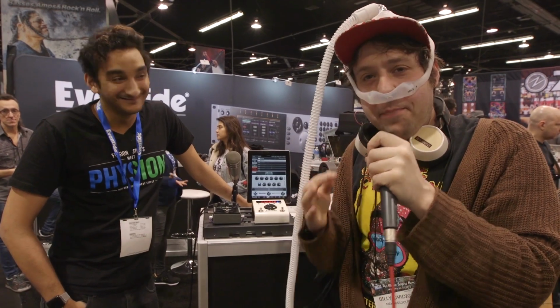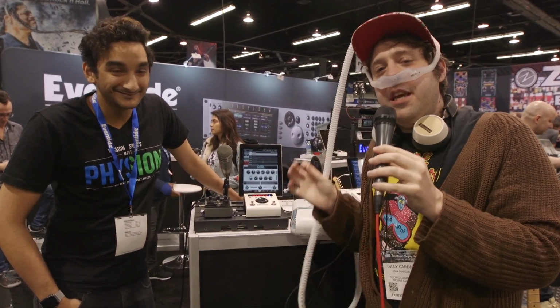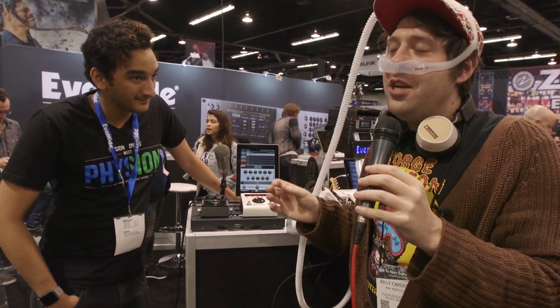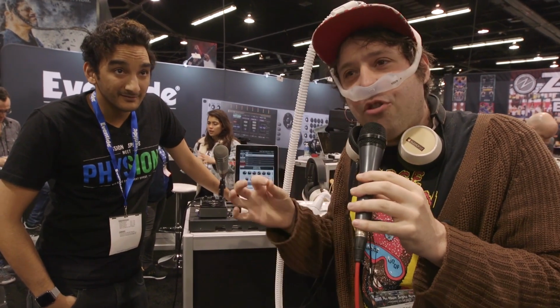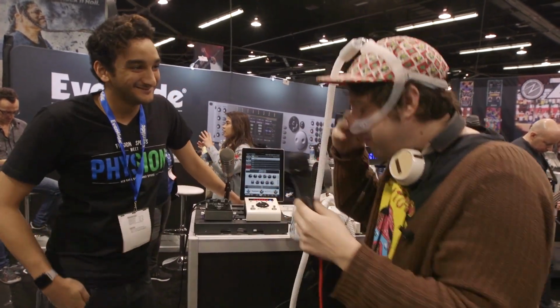Amazing. I brought my CPAP machine with me because I suffer from sleep apnea, and what we're going to do right now is plug the CPAP machine through some vocal effects pedals from Eventide. So I'm just going to take this off, and we're going to get the sound of the air through the nasal cannula through some cool effects from Eventide, and we're here with Patrick. Hey, how's it going, Patrick? I'm good, man. How are you? Good.